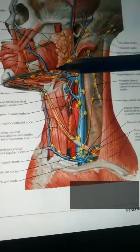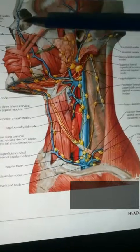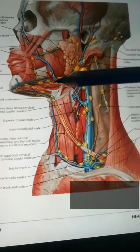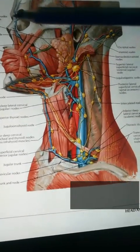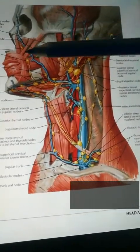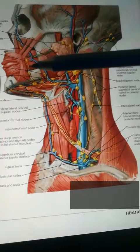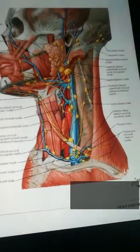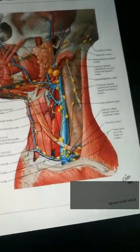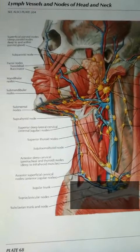The submandibular nodes drain the skin and mucous membrane of the nose from here. This area includes the submandibular nodes. They drain the skin and mucous membrane of the nose, the medial portion of the eyelid here, and the upper lip here, the cheek, and the lateral part of the lower lip. The central wall is drained by the submandibular nodes, and the anterior third of the lateral border of the tongue.